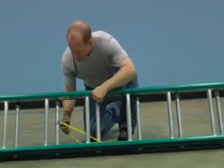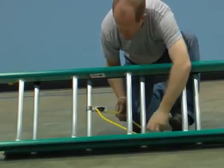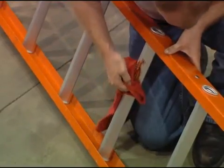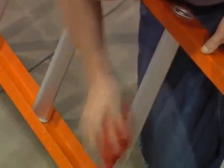If the extension ladder includes a rope and pulley, test for smooth operation. Replace the rope if frayed or cut. All surfaces must be clean of oil, grease, and other slippery or sticky materials.